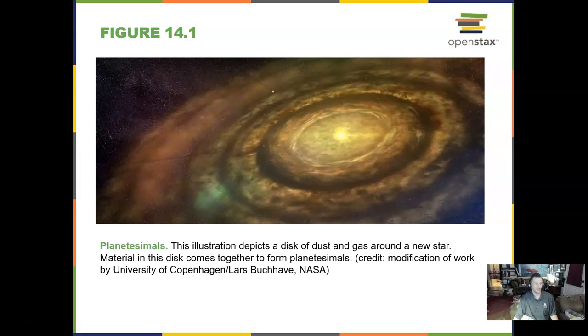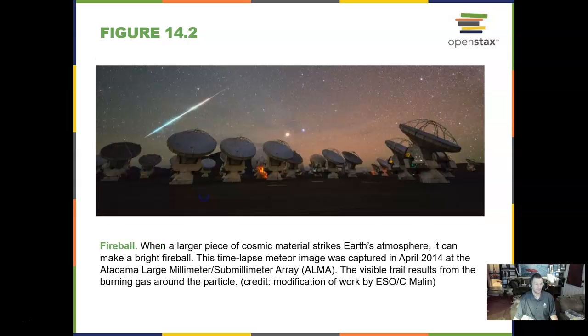We start with planetesimals, the beginnings of a planetary system, a big flat cloud of gas and dust. We can see a bright fireball when a meteor goes through the Earth's atmosphere.